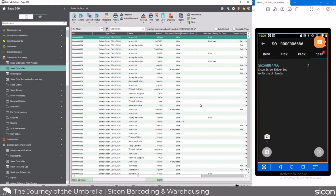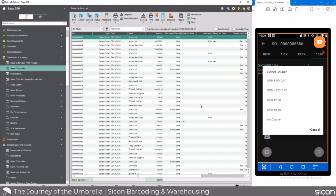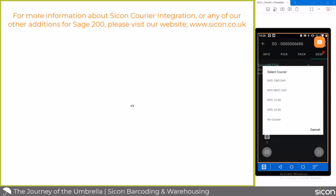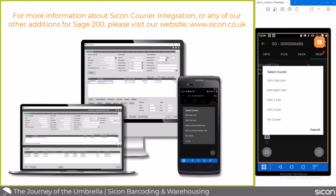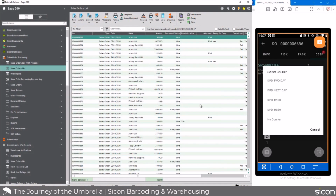And again, all of my supporting documentation, print our pack list. The other thing to note here is, again, we also have a solution for couriers. Ultimately, if you are going to use couriers, we have a number of existing courier connections. You can check that out on the Sicon website as to which ones are current. We would then talk to the API, effectively allowing the label to be produced and the instruction to come and get it to be carried out.